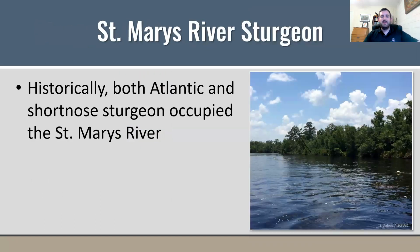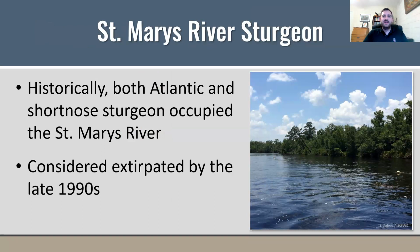So let's talk about the St. Mary's sturgeon, the whole reason that you guys are probably here today. Historically, both Atlantic and short-nosed sturgeon occupied the St. Mary's River. But by the 1990s, those species were considered to be locally extinct, or extirpated. There was a bunch of research from about 2008 to 2011 that continued to find no evidence of reproductive sturgeon populations in the river.